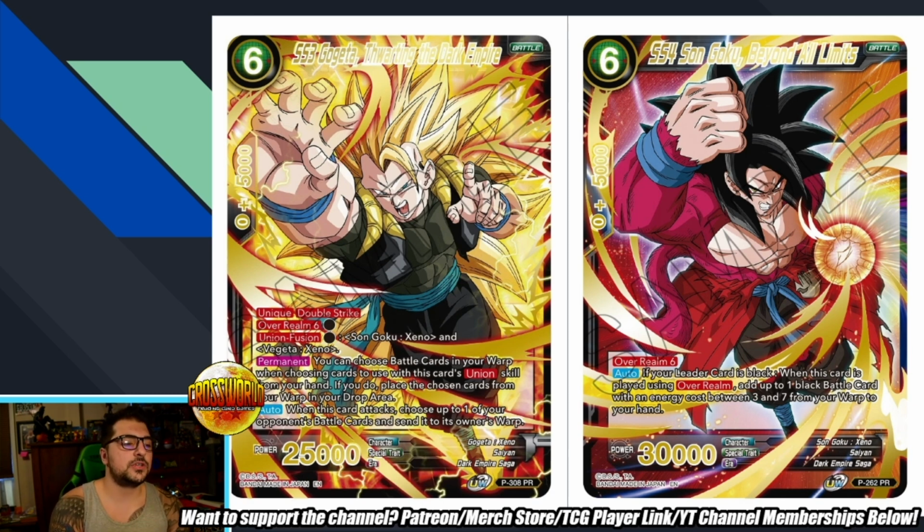But in Mythic Booster, not only do you have a chance to get these super rare rarities of the card, but I believe the original art of each card is also being printed with an alt art foil. So me personally, I want to get the original SS3 Gogeta Thwarting arts, but reverse foil instead of just the typical tournament pack art that is non-foil. So that's what I'm looking forward to.